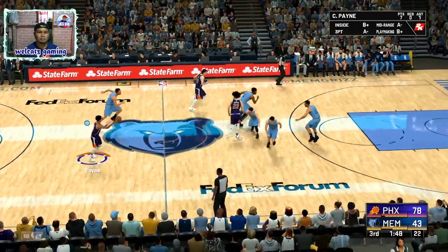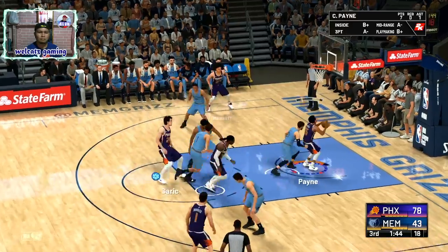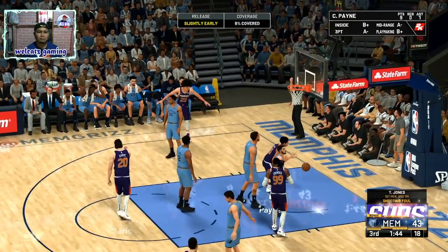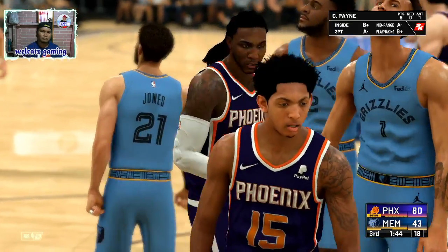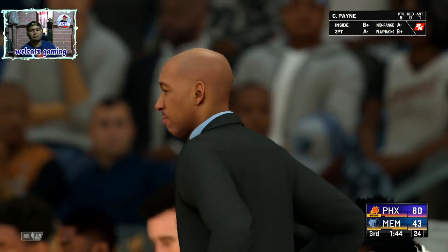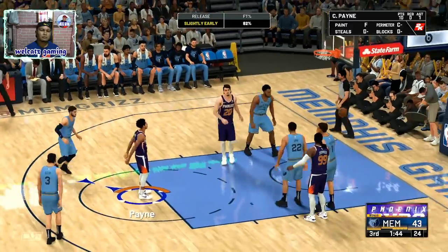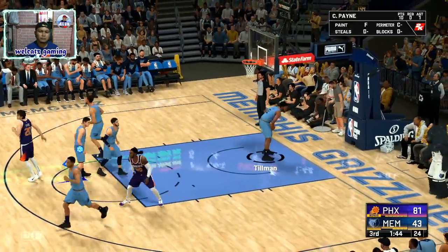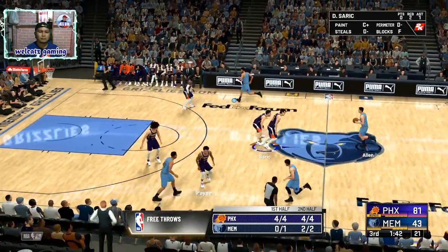Phoenix has gone 4 of 6 from three-point land since the start of the second half. Sharch passes to Payne, and the bucket is good. 3-point play chance here for him. And Sharch, just one of those European players that comes over with the fundamentals. Beautiful play there. For Phoenix, they have made the most out of their opportunities at the line. They have yet to miss in 7 attempts. That's good from Payne. We're still waiting for that first miss from the line this half.